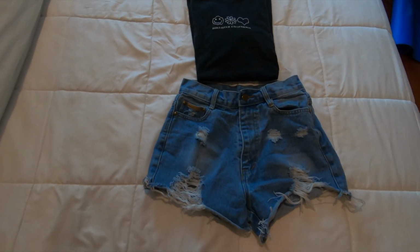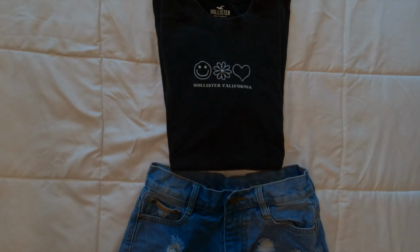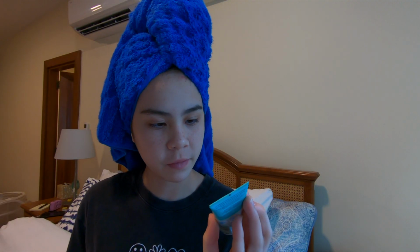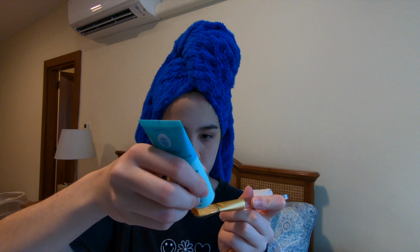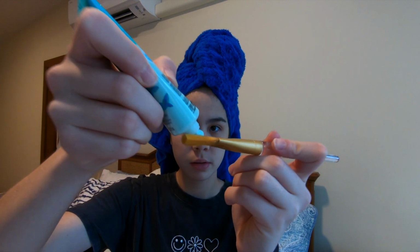Here is my outfit. It is just a Hollister shirt and then some jean shorts. I have this little gum face mask from Sephora. I have a little brush, so I'm going to squirt some on there, and then I have a mirror right across from me, so here we go.